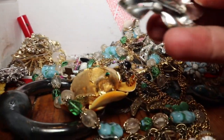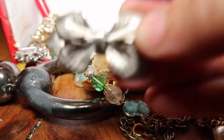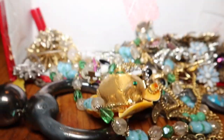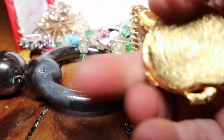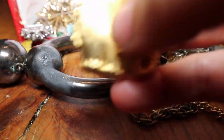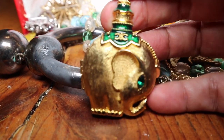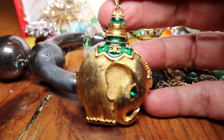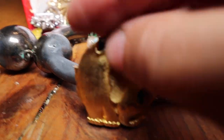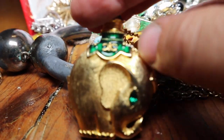Then I got this pin, which I thought was sterling, but I don't think that it is, but it's cute. Here, I might have shown you this in a different video. It's actually a perfume pendant. A lot of the perfume companies thought they would do sort of a cross collectible with not only their perfumes, but they would make them something that women could wear as well. So basically you would open this up, and then there's a perfume solid inside, and his little trunk is up, which is always nice.